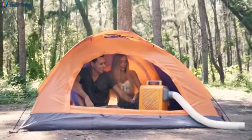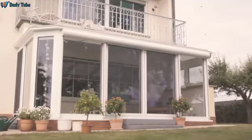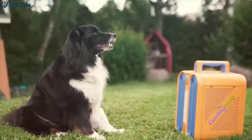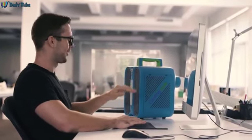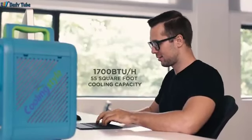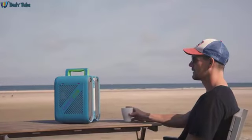Use it when camping, in tents, in caravans, cottages, in your winter garden, at the beach, in your car, or for your pet. On hot days, you could even bring it to work. Thanks to its economic design and the rotary compressor system, with environment-friendly R134A refrigerant, it's not only very quiet, but also offers a high efficiency ratio.